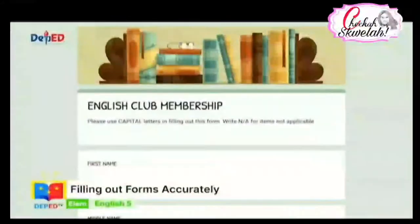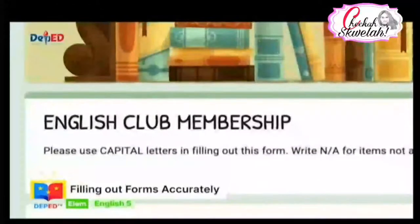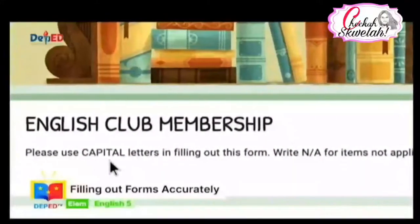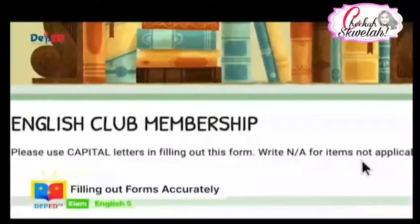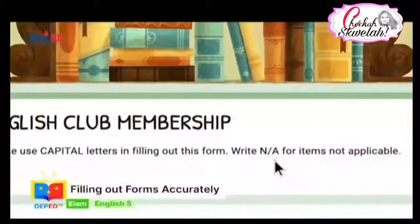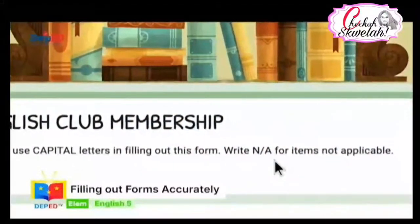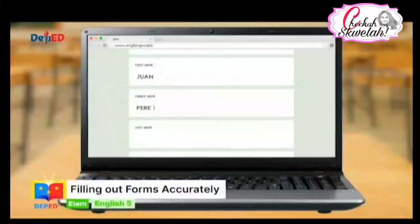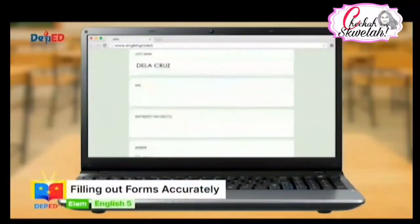Great! This is an example of a membership form. Let's read the instruction first before filling out this form. It says that we need to fill out this form using capital letters. And if items are not applicable, we will write N/A. So, let's start. Type your first name, middle name, last name, then your age.